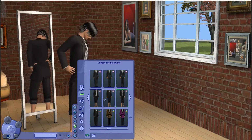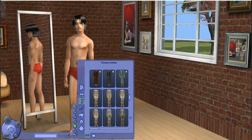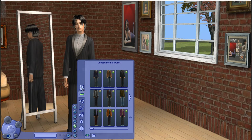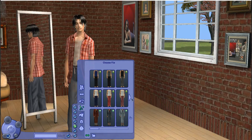This is when you've been out after a rough night. I like that one. Have I decided on a favorite color? That's actually a good point. I think I might go with red. There's some red here. Let's go with red.